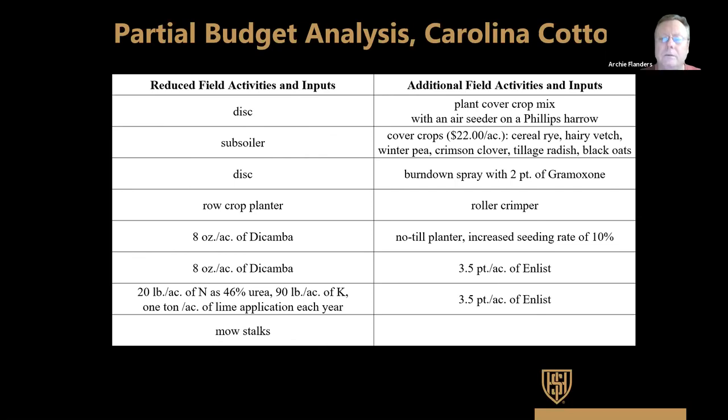Right. Okay, so we look at the herbicide comparisons. Typically, when you go from conventional till to no-till, you do have an increase in herbicide expenses. So for two sprays, you have stopped using the dicamba, but you've added the Enlist, which is a more expensive herbicide. Do you have any anticipation that in the future you may be able to cut back on one or both of these Enlist applications due to the cover crop and roller crimping it down?